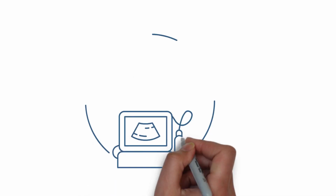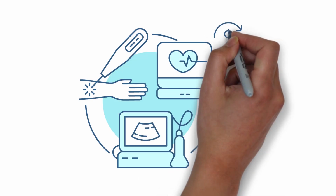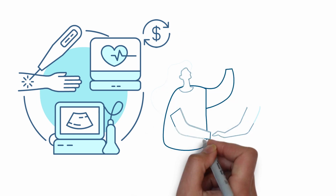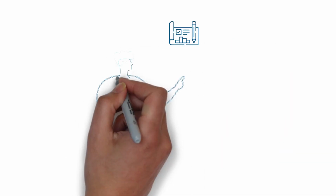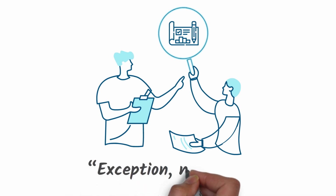Medical device companies face a lot of pressure to maintain their profit margins. These pressures can be exacerbated when the field force has too much leeway in the amount of discounts and rebates they offer their customers. In some cases, this can be acceptable if there is a strategic initiative in place. However, this should be the exception, not the rule.